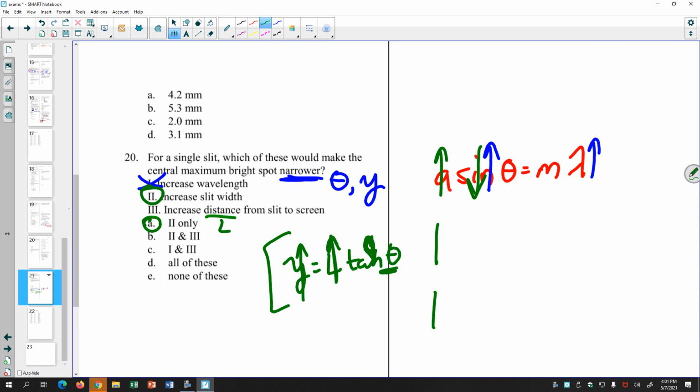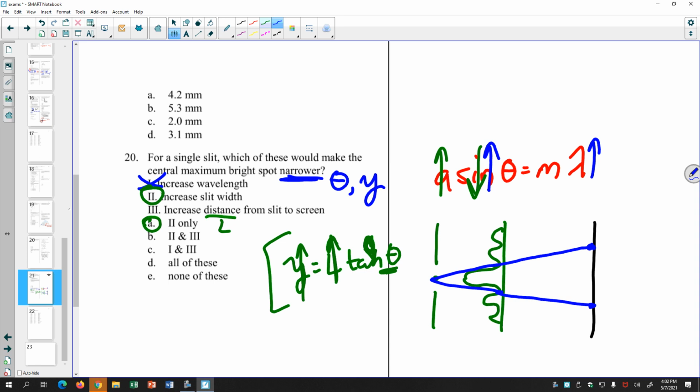Let me show you. So this is my single slit, and I'm going to put my screen right here, my bright spot here, and then my light is originating here. So I have these angles that are coming out like this, going to those dark spots. Notice what happens if I just move my screen back. These light rays continue, but they diverge. That means that my dark spots are going to be here and here. See, that's a wider bright spot because I've moved my screen back, and those rays that are creating those dark spots are just diverging. So increasing the distance from the slit to the screen will make your bright spot broader, not narrower. So the answer here is 2.